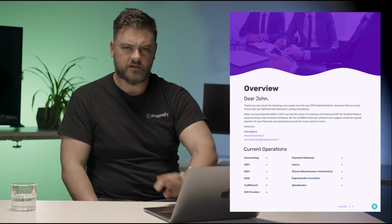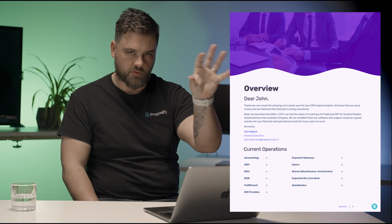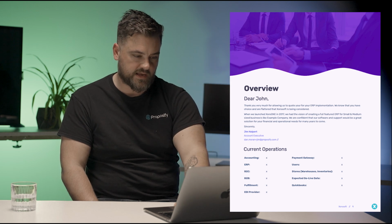And so we designed this page for Xorosoft. We made it a little bit more visual. It's got that sort of purple duotone header just to make it look a little bit more striking.